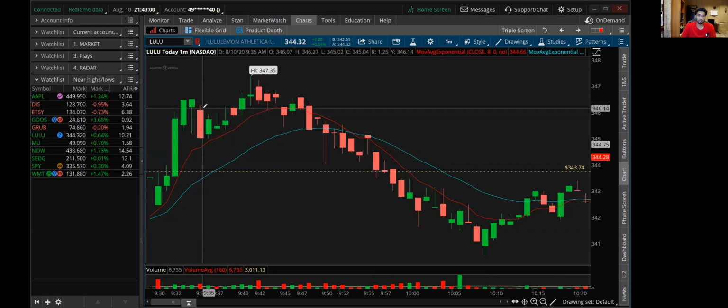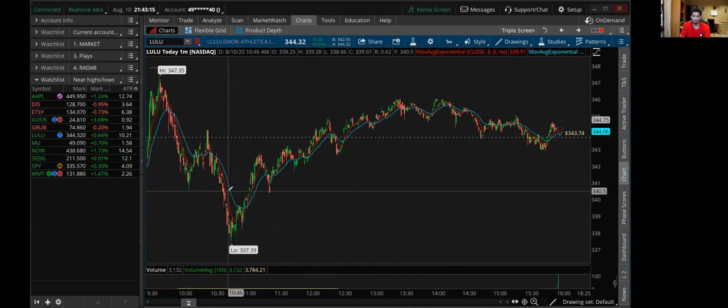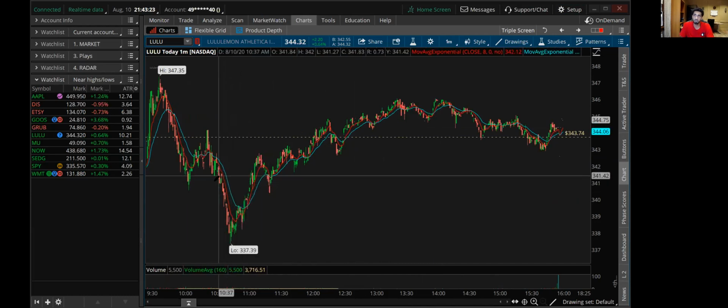I end up adding at around 9:45. So around right here, I get another call on this candle. But then market ends up dumping or pulling back a little bit, and I exit my full position at around 10:38. So around right here. Okay, it continued dumping about $3-4 after, but I ended up taking a loss on this about $500.